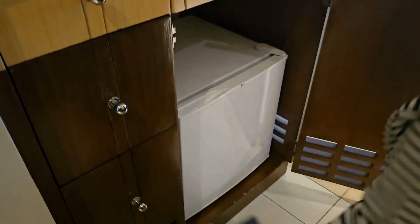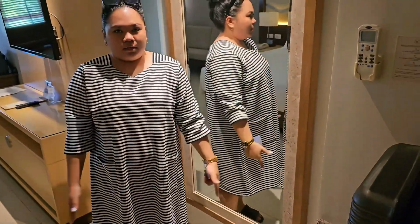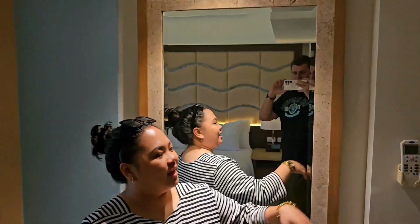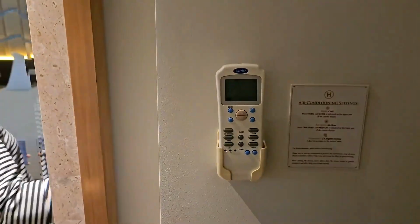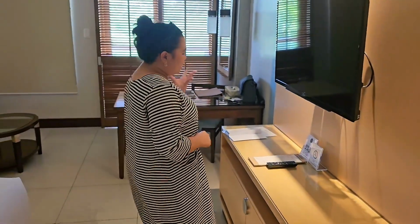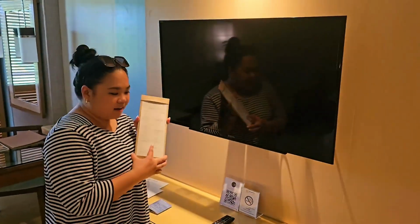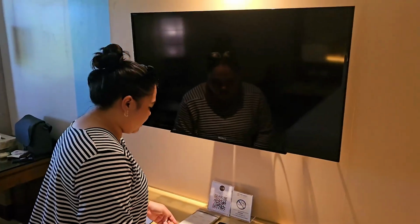And then, of course, here's the bed. They have a full-size mirror where you can do your OOTD, you know? And here's the aircon remote. And here's the TV. They have a channel guide. Wow, channel guide. This is my first time to see a hotel that has a channel guide.